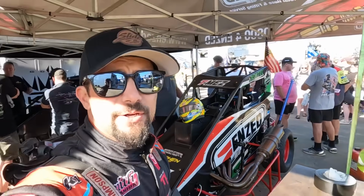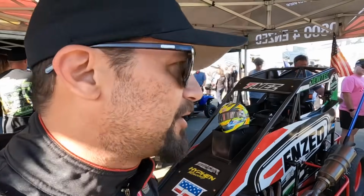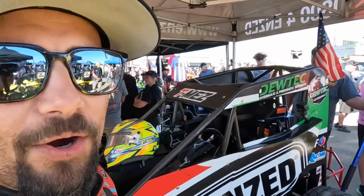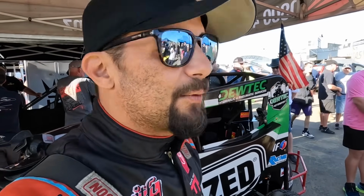All right, got my suit on, and there are so many people here. So if you made it to Waikaraka, thank you so much. It is crowded, but we are getting ready to go practice. They're gonna give us some hot laps today. I drew like a 7 in the heat, which is gonna put me 7th in both heats, 7th or 8th. The heat races are 12 laps, and we're about to get out there.